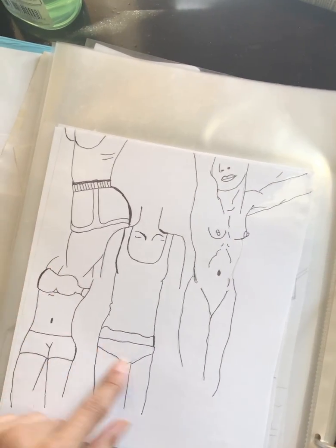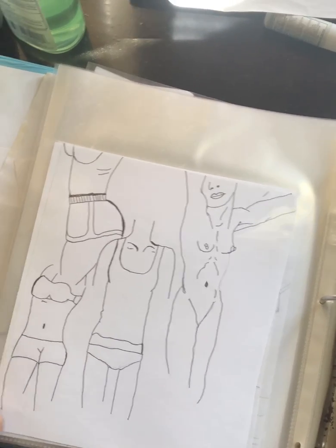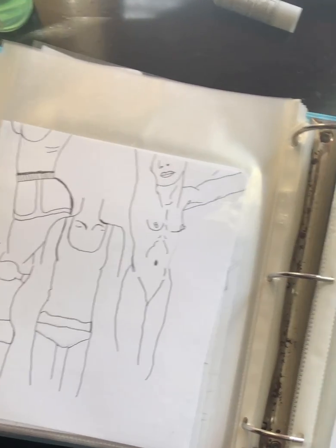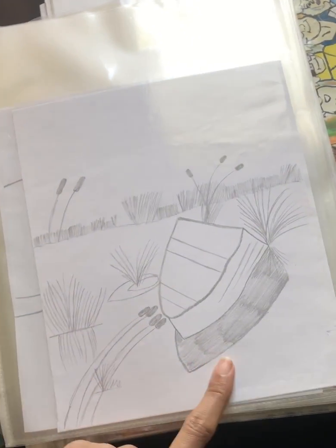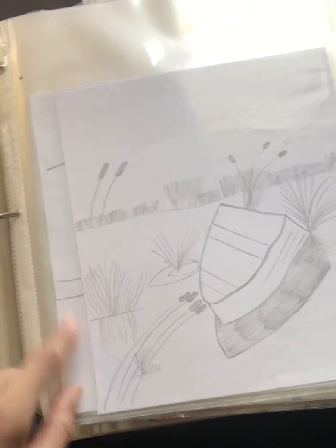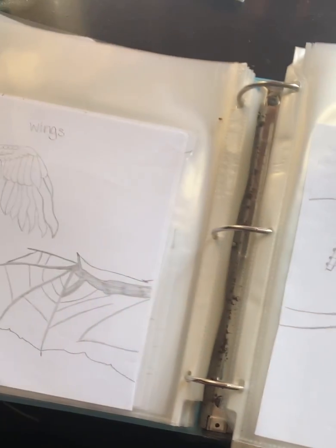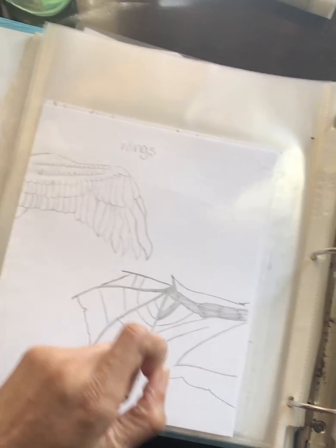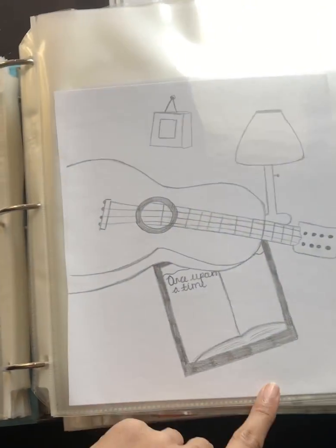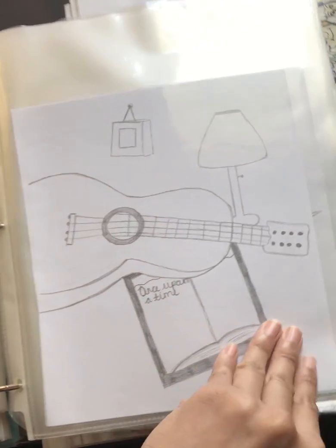Okay, now this is just practice. Like I said, this is me drawing with a pen, so it's not perfect. I'm not the greatest at drawing with pens. This is a boat and a reflection of the boat in the water, and you know, just life around. So this is just wings, whether bat wings or angel wings. This is a guitar and like a book of like Once Upon a Time that never got finished.